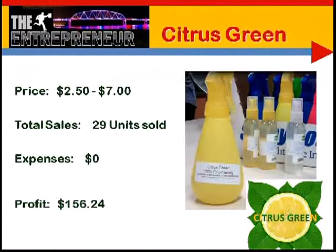All right, so let's look at the Citrus Green slide with their numbers. So tell us, Betsy, about your pricing in the product structure. You had a range from $2.50 to $7 for your product. Why did you come up with a range of prices? We had different sizes of bottles. So the big bottle was $7. We thought it was a fair price. And the small bottle is the one that you have on your desk. It was $2.50.